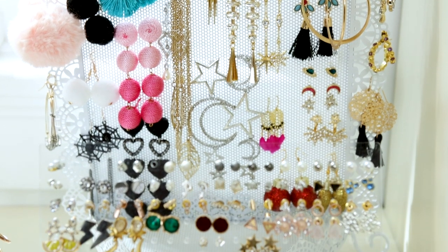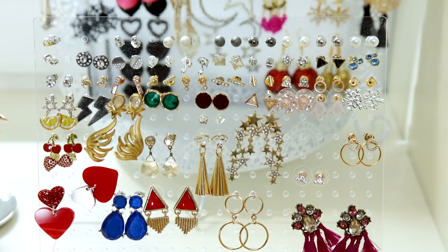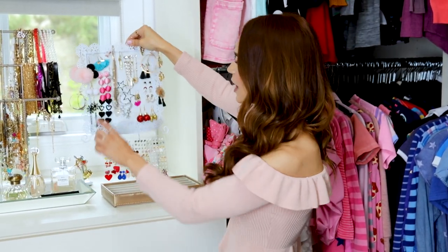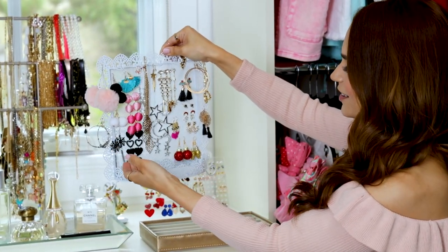I am currently looking for a different earring organization solution because I have a bunch of little studs and dangly earrings and they don't all fit onto one of these. I hang all of the larger ones on this one back here. We've got poof balls and hoops and cute little hearts. But on this one, I keep most of my little studs.